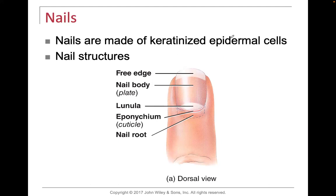So the nails are made of keratinized epidermal cells. We have this free edge section here. This is what we typically clip. Here's the nail body. Typically it's pinkish, should be pink. Then you have the moon-shaped crescent structure called the lunula. Then we have the cuticle or the eponychium. And then you have the nail root.